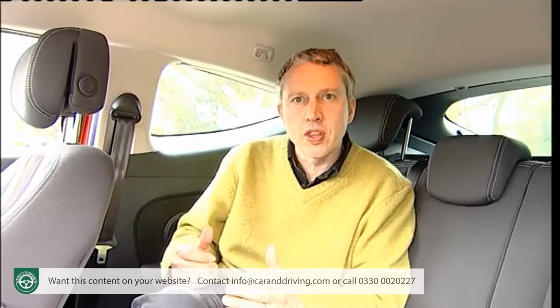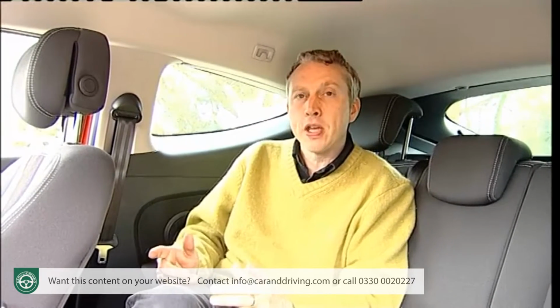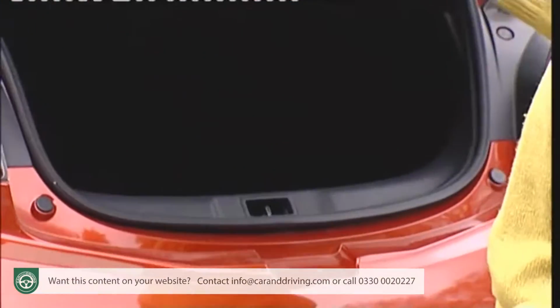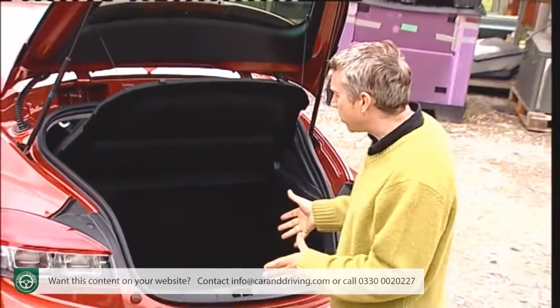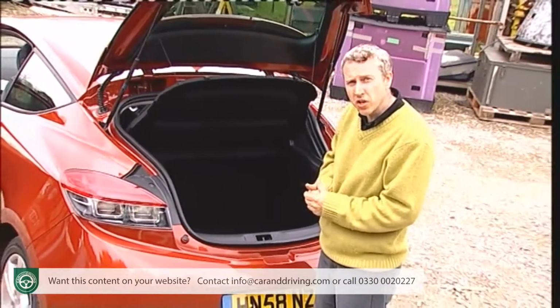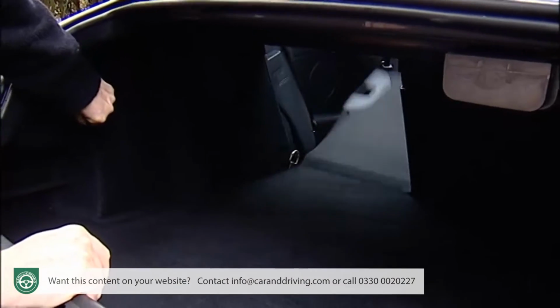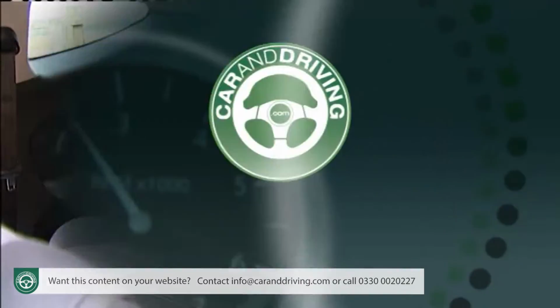Space in the rear is okay for a pair of adults, but the rakish roofline may impinge on headroom for passengers taller than me. Still, at 344 litres, the boot's on the generous side for a car of this type, and usefully shaped. Plus, of course, it's extendable with these 60/40 split rear seats.